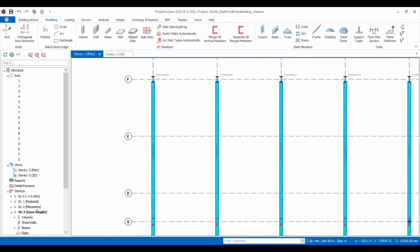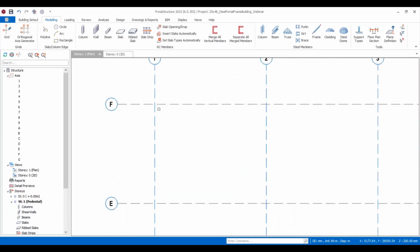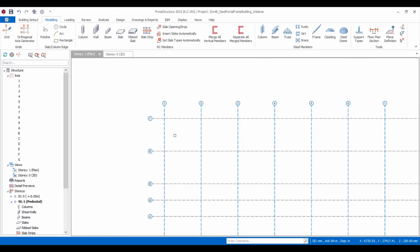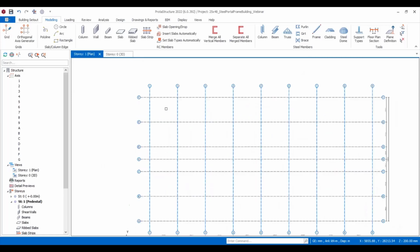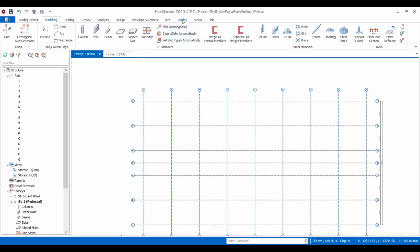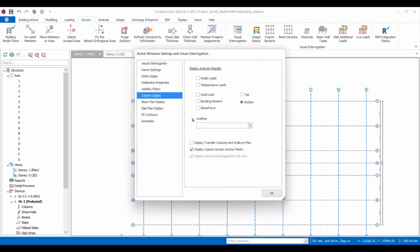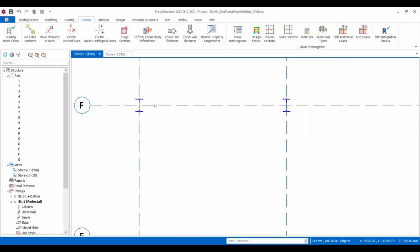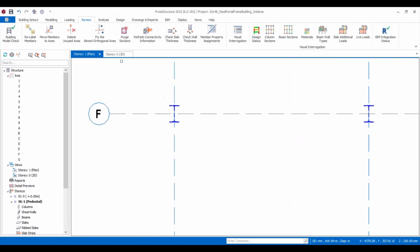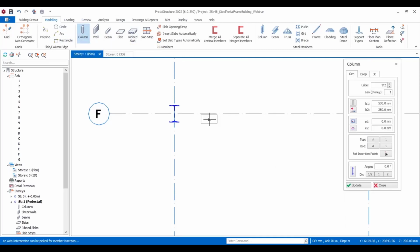The next thing we go to is to define our pedestal. Now you can see our columns are not visible here. In order to be very sure we are doing the right thing, we have to go to review and select column display transfer so that it will show at this level. Okay, so here now we are going to go to our concrete section, go to column.